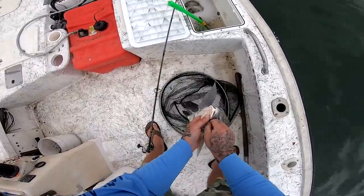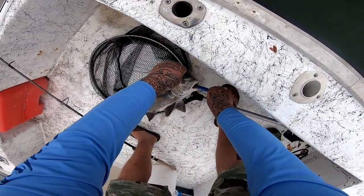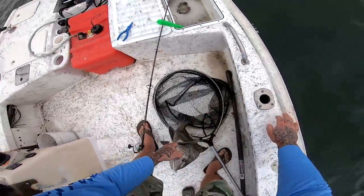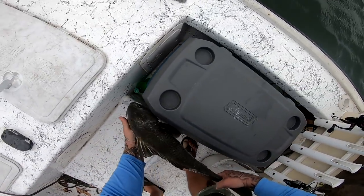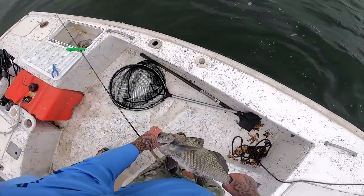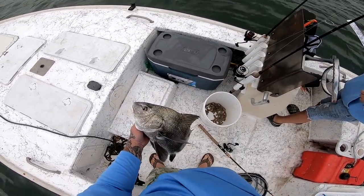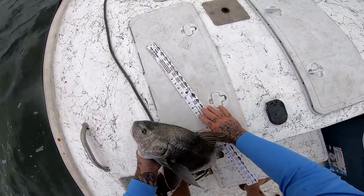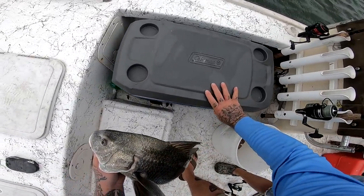14 to 24. One can be over 24, which I don't think he's over. I think he's probably 22 inches. Let's see here. Over 20. Oh, they got something. Let's see here. Grab that. Grab the stick, honey. Alright, he is 23 and a half.